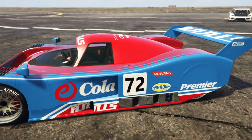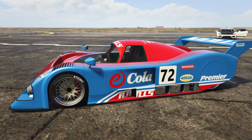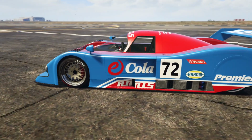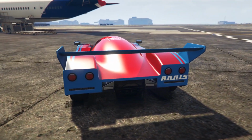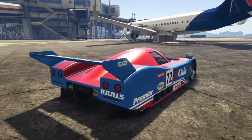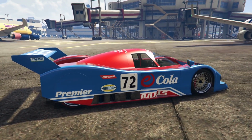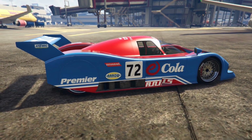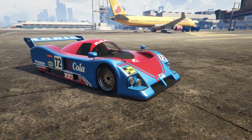Moving up to the next one, guys, we have the S80 RR. Not one of the cars I really drive that much, but I do know this is one of the cars you can make look really unique. In my opinion, it kind of looks like the Incredibles car. I don't know if you guys have ever seen the Incredibles movies, but it kind of looks like it, honestly. I don't know. It looks kind of cool. It also looks a little weird.